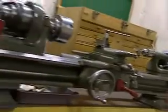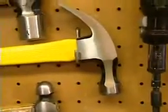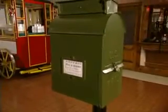Whether it's a wood framing, windows, or even items that are turned on a lathe, they're all fabricated here. John is a retired engineering executive, and he has the skills to make almost anything. This phone was made by hand, and it really works. Maggie, get off the party line. And this mailbox is an exact replica of one from the late 1800s.